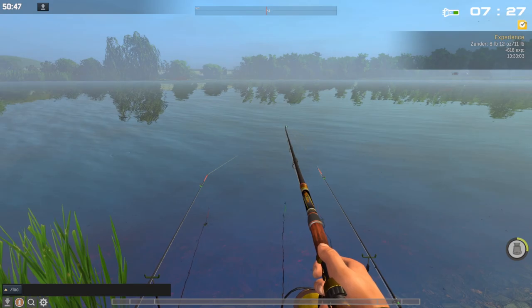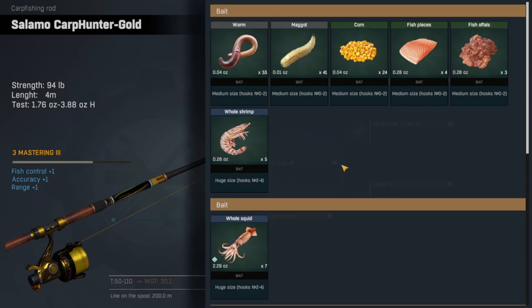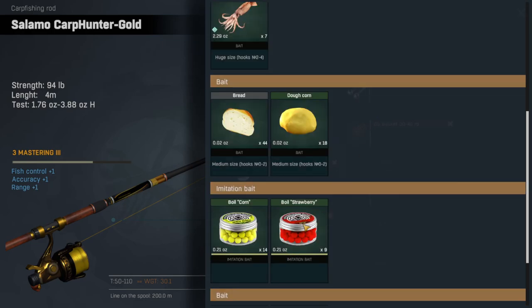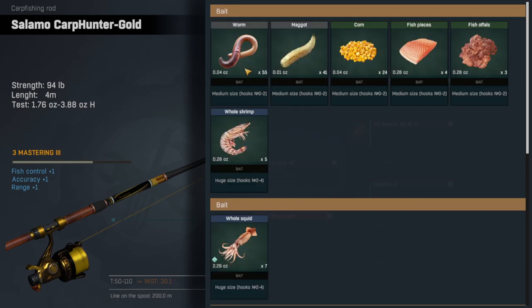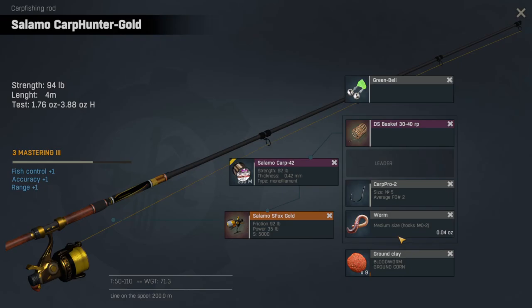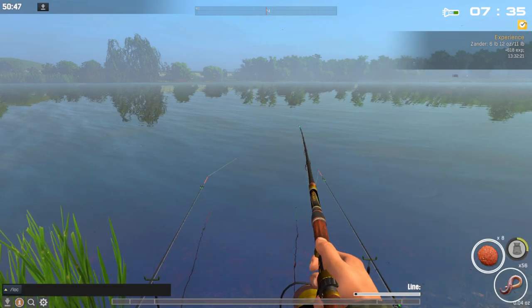You know what? We could use something else. Xander's. We got whole shrimp here if we want to use that. I don't think it's going to help us. We could use this regular ground bait, this one ground with the worm. We could get the catfish on that stuff as well.